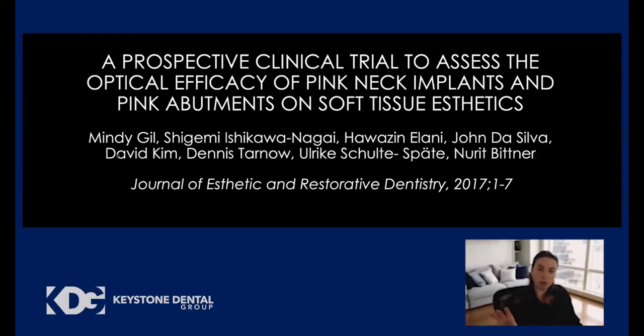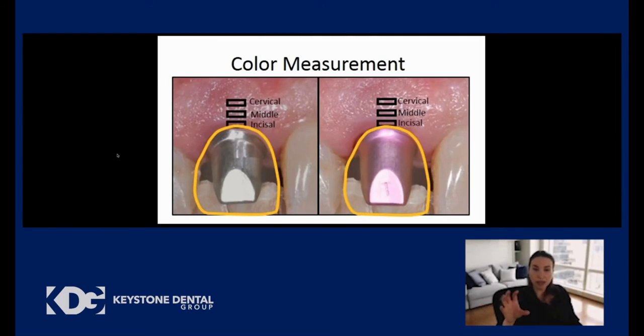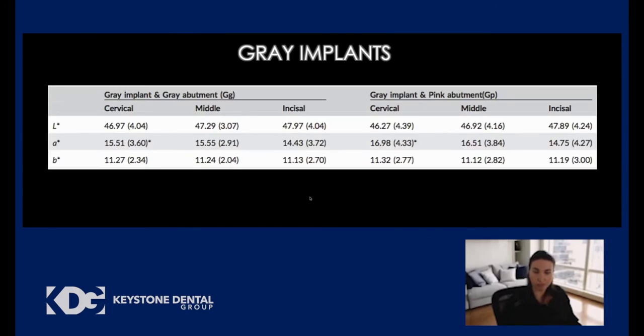So the first thing that we compared, which is our first publication, we compared the color of the soft tissue when we use gray abutments with the color of the soft tissue when we use pink abutments. And we measured in three different aspects, as you see in the picture. We measured at the incisal, middle, and cervical. It's called this way because that's the way the spectrophotometer is designed. It's made to be used for teeth and not for soft tissue. However, we use the same names, as you see in the picture.